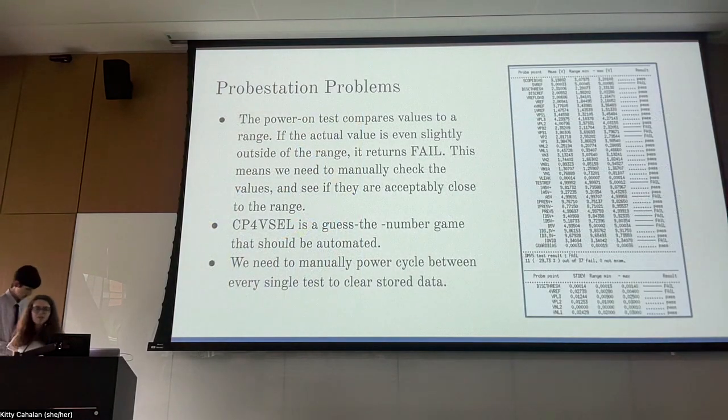But there are some other problems with the test. For example, the power-on test compares specific values to a range. And even if the value is 0.5% off, it gives you an error. So we need to manually go through all of this data, this output that you can see in the image, and make sure that an ASIC is actually okay. Sometimes the errors are real errors, like if a value is 3 and the range is from 9.00 to 9.01. But sometimes if the range is from 9.00 to 9.01 and the number is 9.012, then maybe that's okay.